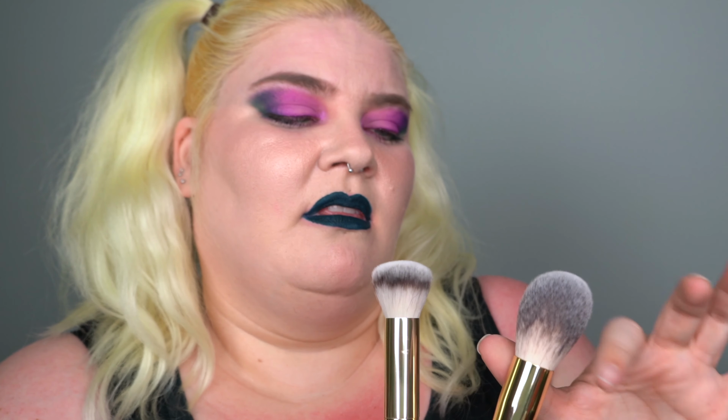Very soft. This one especially feels almost like rabbit fur, except synthetic. So if you're new here, now's when you find out: I am addicted to brushes. I have a stupid amount of brushes, so brushes get good use around here.